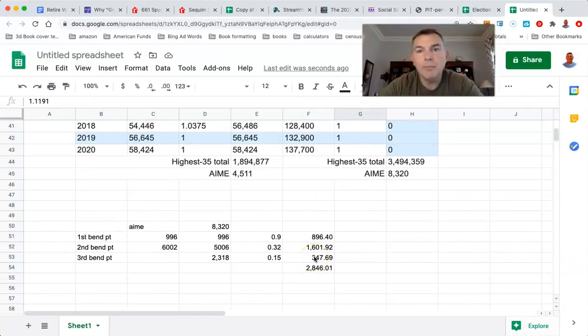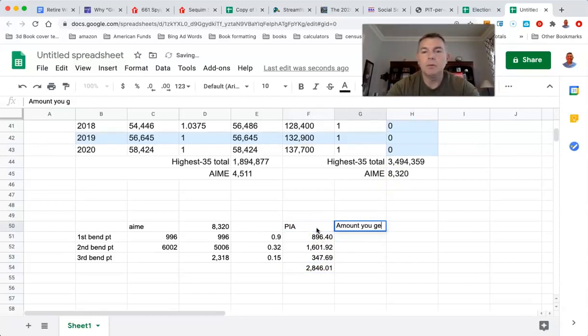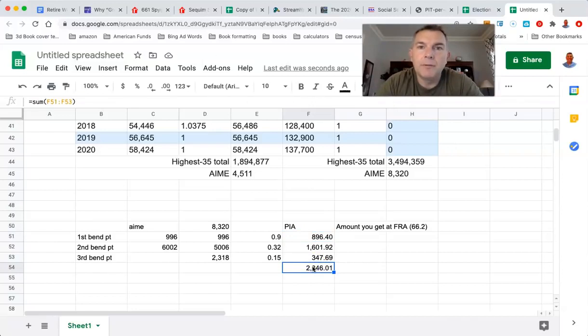I can't stress this enough, how important this is. Now remember, this is also at his full retirement age, by the way. The PIA is the amount you get at your full retirement age. This is your PIA, the amount you get at FRA. For this guy it'll be 66 and 2 months; if you're born in 1960 or beyond, it's 67. If he took his benefit at FRA, he was going to get $2,846 for his monthly benefit from Social Security without working at all.